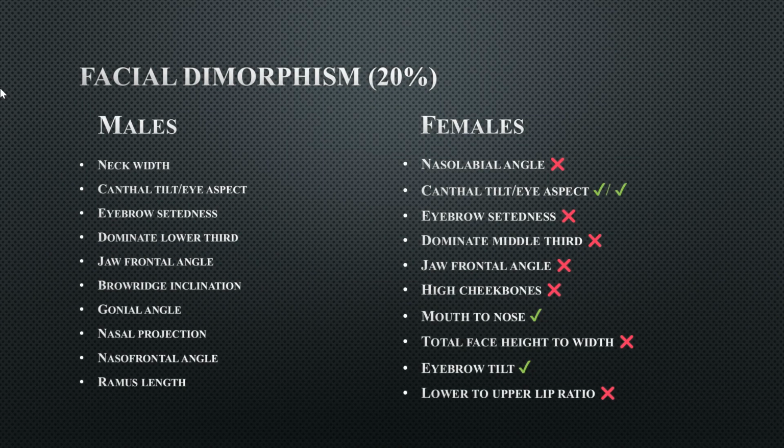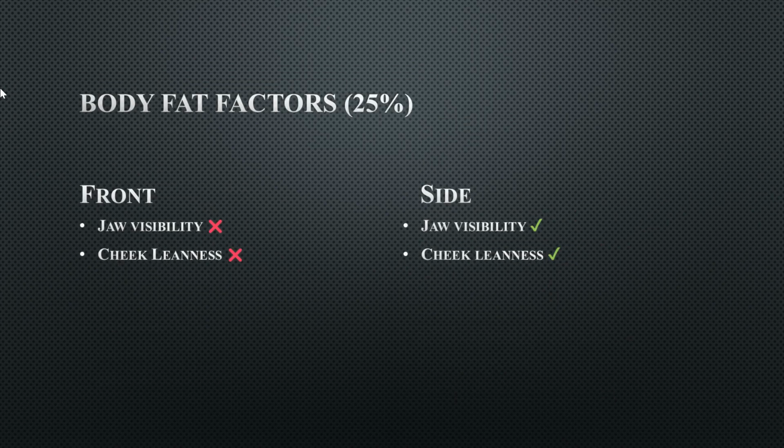Her facial dimorphism. Alright, so we're looking at the female side, and she only got really 3 check marks, honestly. And the first one, I put them together as one, is the canthal tilt and the eye aspect ratio, the mouth to nose, and the eyebrow tilt. And this facial dimorphism is worth 20%. Body fat factors is worth 25% of the overall score.